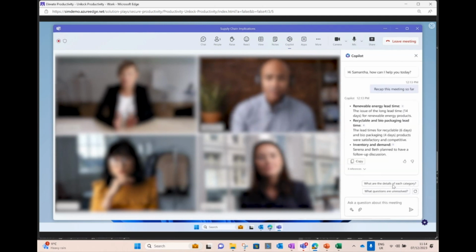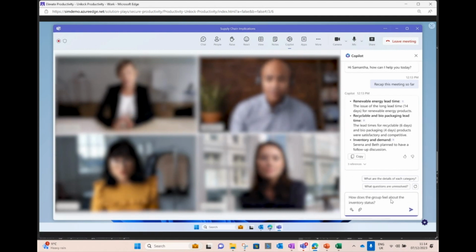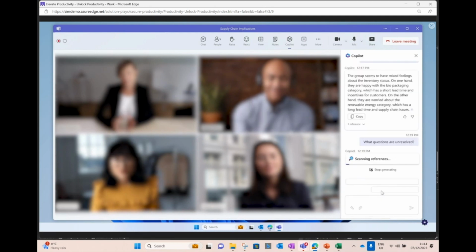What did I miss? And here I can see this is what was discussed. I can ask it things like what questions were unresolved. But here I'm going to ask, hey, how does the group feel about the inventory status? And that's going to go through the references, go through the transcript, and give me an answer, going, okay, the group has mixed feelings. On one hand this, on the other hand that. I can ask it things like what questions are unresolved.